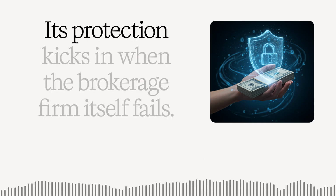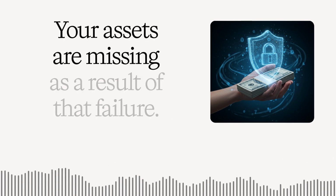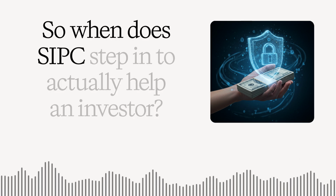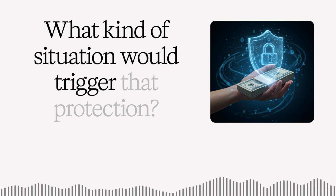Right. Its protection kicks in when the brokerage firm itself fails. Okay. And your assets are missing as a result of that failure. So when does SIPC step in to actually help an investor? What kind of situation would trigger that protection?